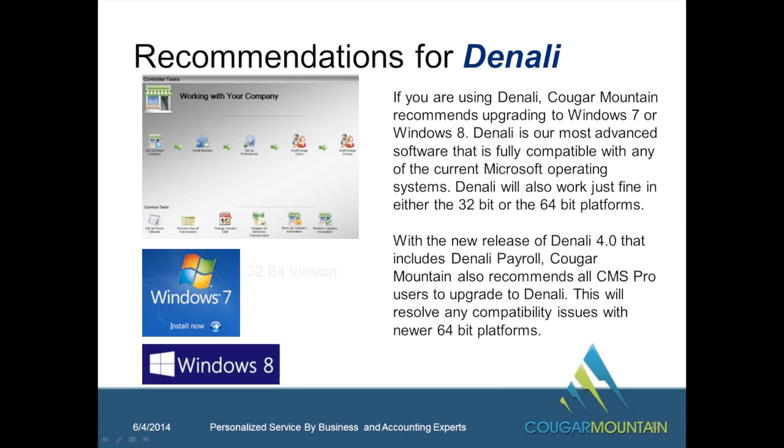But for Denali, if you choose to go with the Windows 7 upgrade, you can either go with the 32-bit version or with the newer 64-bit version. It works just fine on either version, so there's no problem there. Windows 8 is also fully compatible with Denali, so you can choose to skip the Windows 7 upgrade and go right into Windows 8, and there's no problem there.